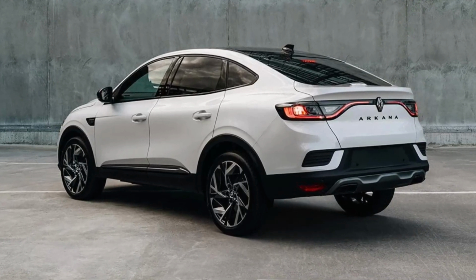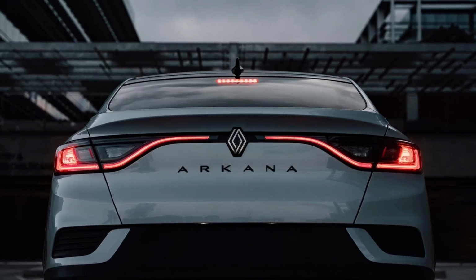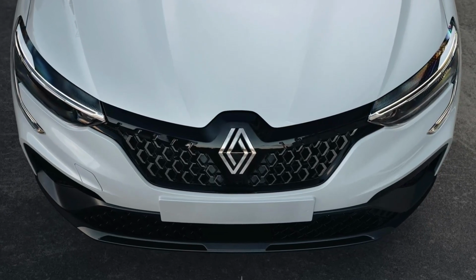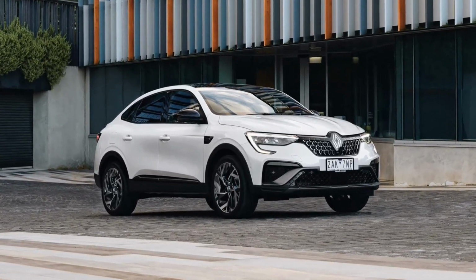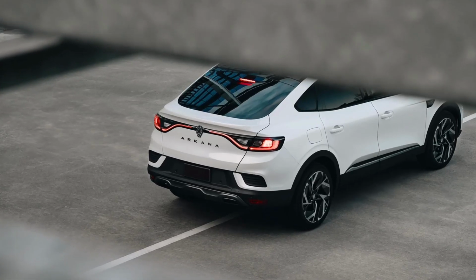The Arkana 2025 accelerates from 0 to 100 kilometers per hour in 9.1 seconds, an interesting figure for an SUV of this size. According to Renault, fuel consumption is up to 5.9 liters per 100 kilometers, although real-world testing may see this number reach 7.1 liters.